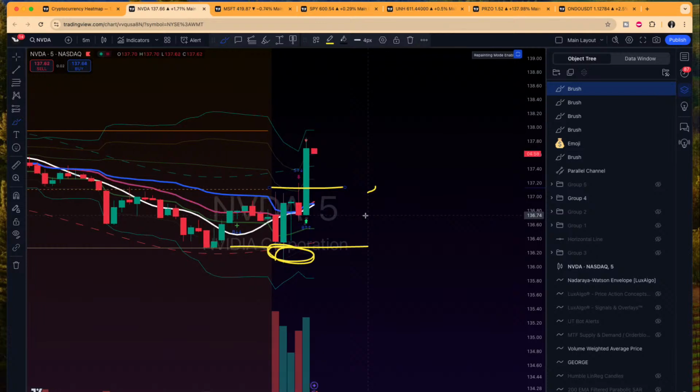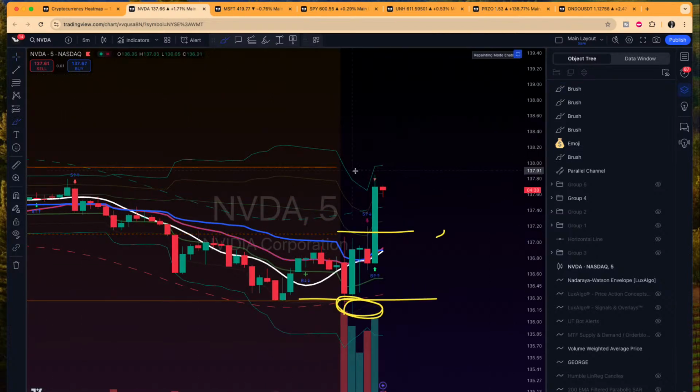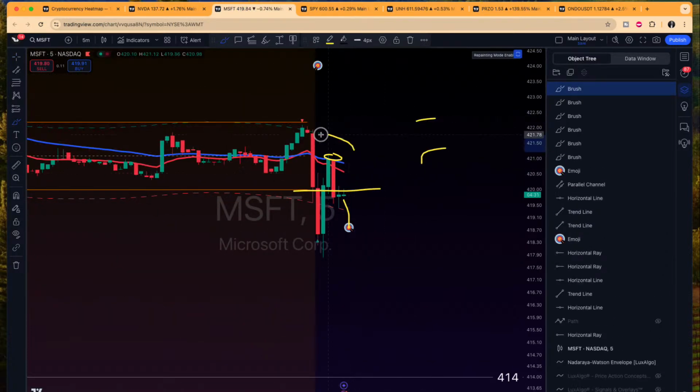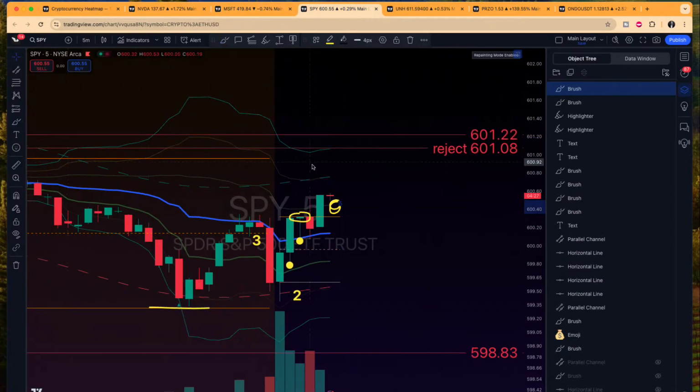Okay. I'm looking here still at the 138 call. Expires December 6th. I took a small position, and I'm trying to decide whether I'm going to scale. The real break of this would be a move above pre-market. So I think I will scale there if we get that move. Microsoft, I'm holding puts.